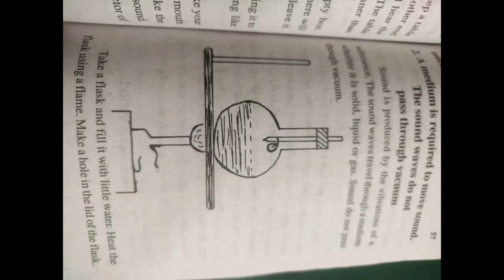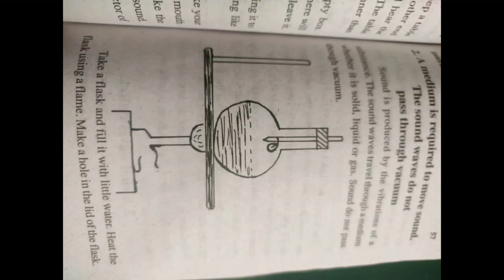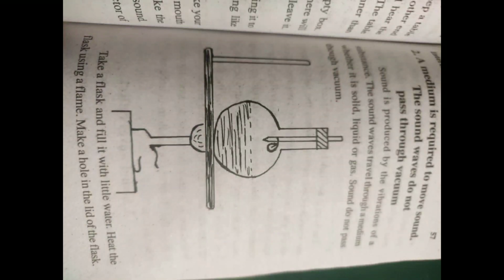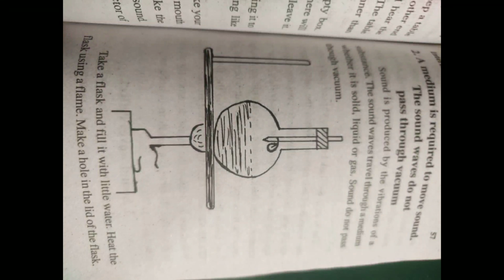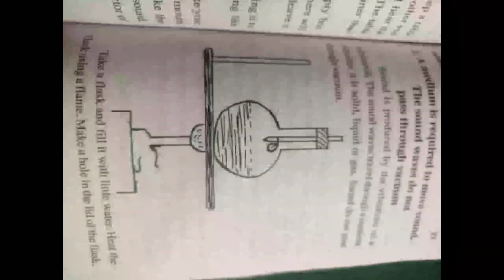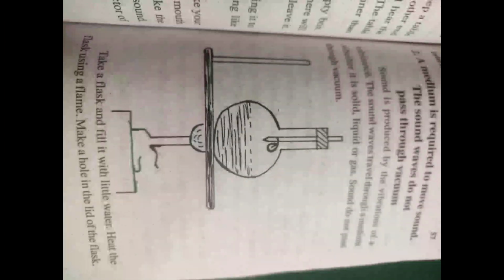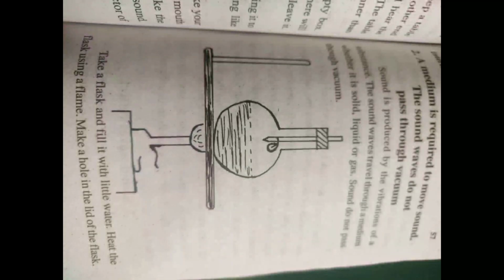When the lid is firmly closed and the flask is allowed to cool, the vapor again becomes water. However, there will be a vacuum created in the flask because the outside air cannot enter the flask and fill the vacuum. But when the lid is removed, the outside air rushes into the flask and fills the vacuum. Therefore, the bell sound is heard. When there is a vacuum, the sound does not travel and it is not heard.